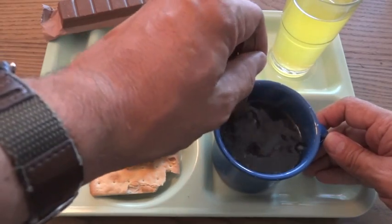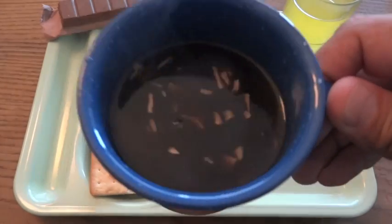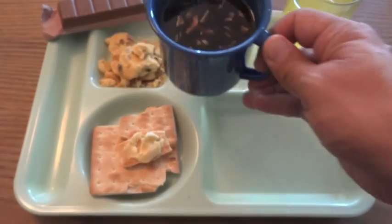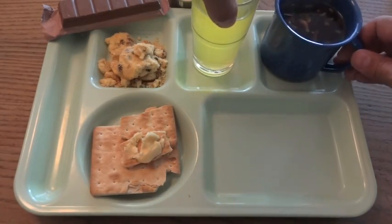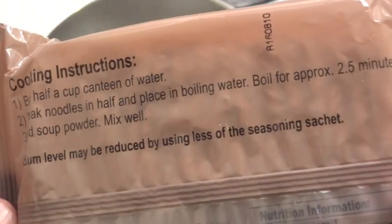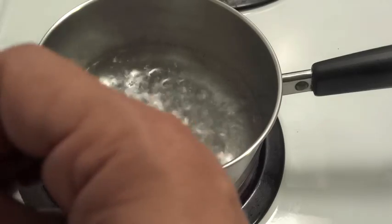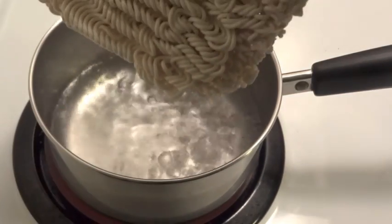My original thought was that I could add the beef instant soup to the noodles, and I might still try and do that a little bit. Instant noodles are obviously not a big deal. Anybody who's ever had ramen noodles will recognize this stuff. Just boil half a cup of canteen water, break noodles in half and place in the boiling water, 2.5 minutes. Add the soup powder and mix well. Here's our instant noodles, and obviously this is something that's making this ORP not an MRE, or meal ready to eat, because you actually do have to prepare some of this stuff.